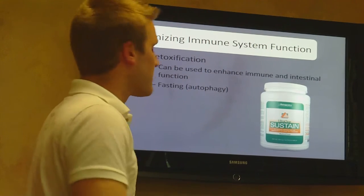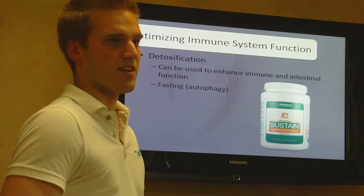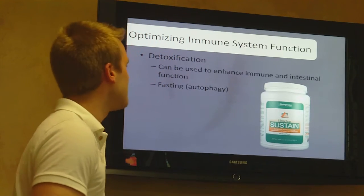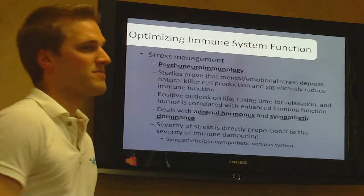So that's why fasting, I've heard some people say fasting 1 day a week is actually really good for developing longevity and living for a longer period of time. So you can, again, go online and look at some of the research on that. Very interesting stuff.